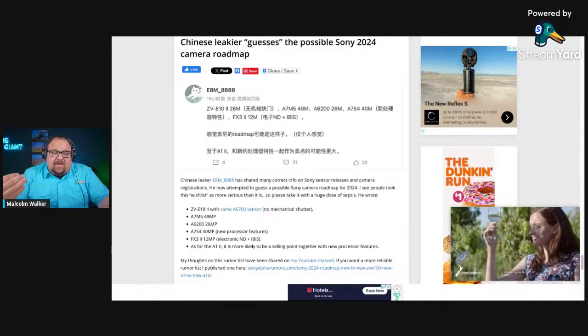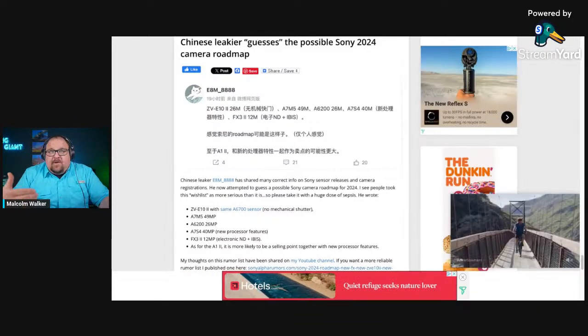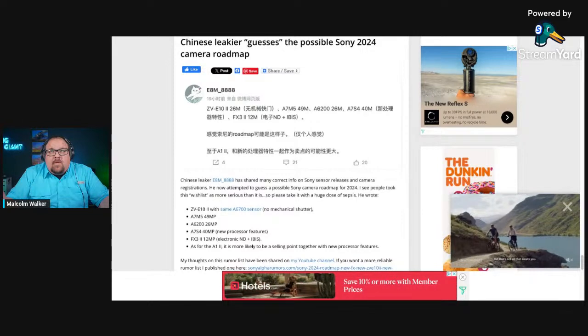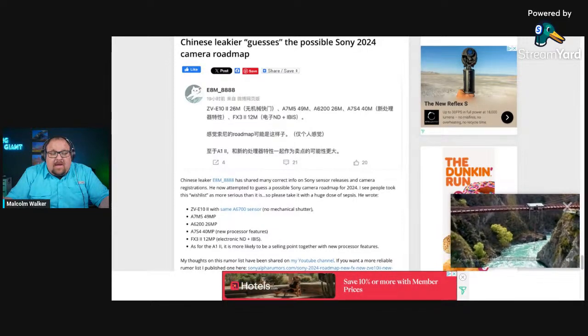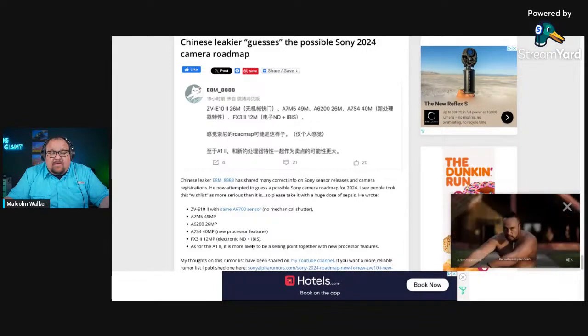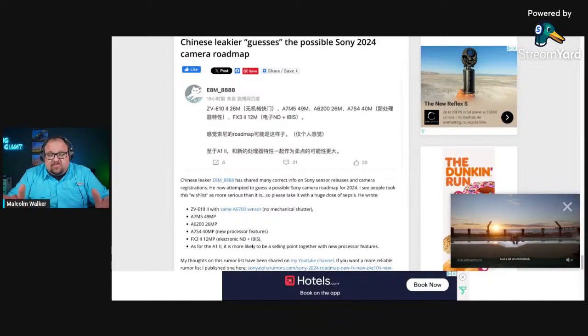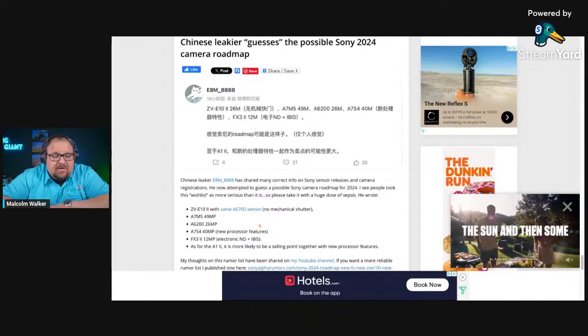And that camera would be a newer high sensitivity 8K camera with all the bells and whistles to just blow anything else out of the water, I would imagine.